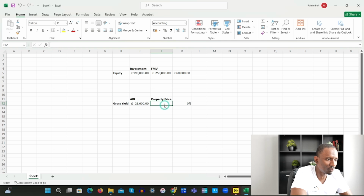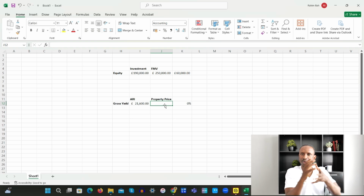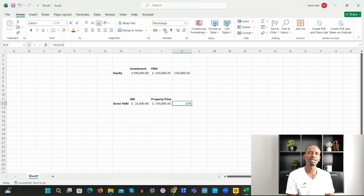Now we know the money we would have put into this property. We know we've invested £190,000. If you've invested £190,000, that would have given us 11% yield. Again, this is more than average, right? The average yield in Manchester is 6.5 to 7%, and we are on 11% here. So this is more than average. Here you have it. These are the sort of returns you would be making when you invest in Manchester.